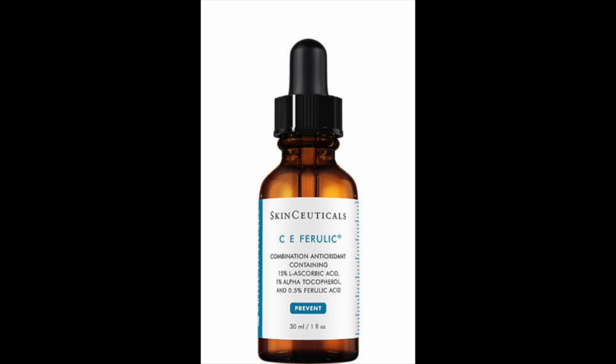Okay, next we are going to talk about some SkinCeuticals. So SkinCeuticals has a vitamin C product that is phenomenal. It's CE Ferulic. And it is a 15% L-ascorbic acid vitamin C with 1% vitamin E and 0.5% ferulic acid. That is the perfect combination of those antioxidants to be incredibly effective. It is helpful in protecting you from environmental stressors. It is effective in being a sunscreen boost. It's also really good to give you a glow, to help with pigment inhibiting. It's just a beautiful, beautiful product. It costs around $158 to $168.